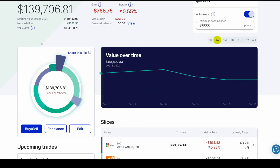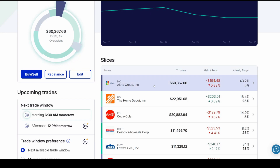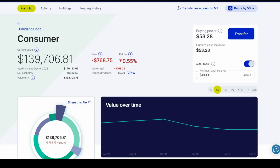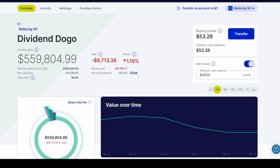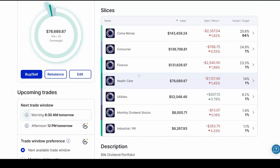I do want to also point out that Altria is actually looking pretty solid, despite declining smokers and tobacco use. They've continued to keep up with the dividend and the raises for it. They've been doing pretty solid. I'm actually potentially going to put some more into that over the next year, especially if it does come down in price. I actually really like that right now.